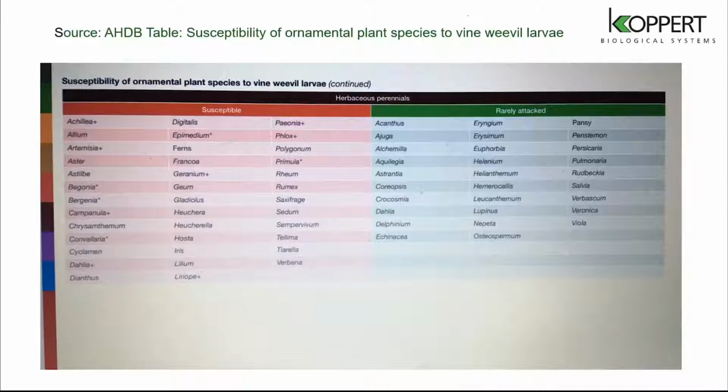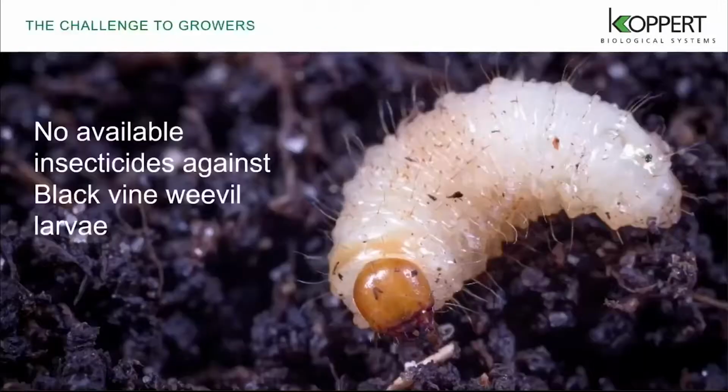So this highlights the problem, being such a wide range of host species that the pests can attack. Next slide, please. And the big problem today, why we're actually having this event, really is because we're now in a situation where there is a big challenge to growers, and the fact that there's no compost and incorporated pesticides that can be used for 2021. Next slide.